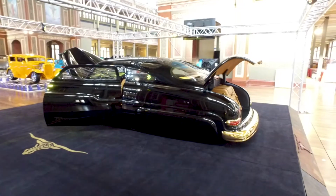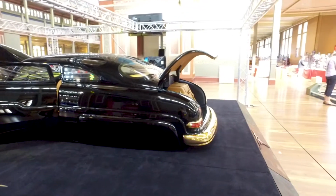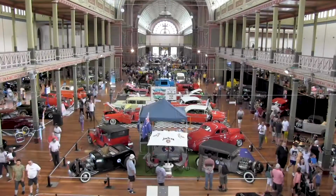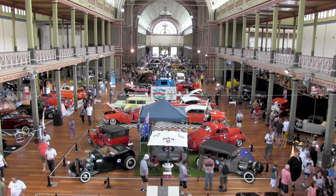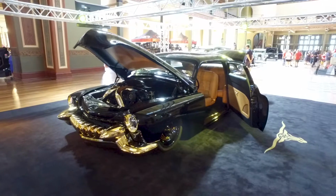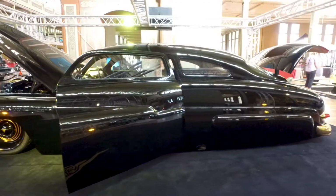Okay, Wassell, Rusty from Bumper to Bumper, how you going? Good, thanks. Now we're here at the iconic exhibition buildings in Carlton, at the Victorian Hot Rod and Cool Ride Show for 2019. Sitting behind us is a 1950 Mercury custom car that might steal the show this year.